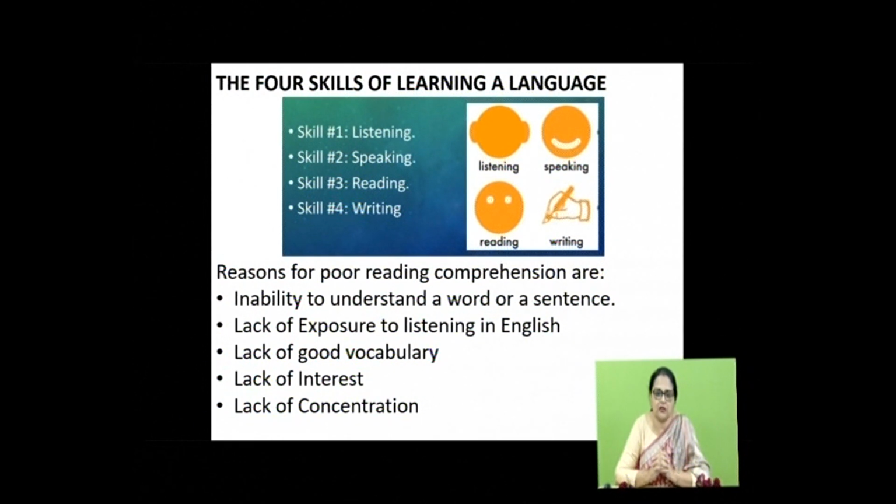So reasons for poor reading comprehension are inability to understand a word or a sentence, lack of exposure to listening to English, lack of good vocabulary, lack of interest to study, learn new words, learn new meanings, or even attempting the questions. So lack of concentration. Lack of concentration here means when you are busy with other things, something is running at the back of your mind, so you don't concentrate on what you're doing. So that is lack of concentration.